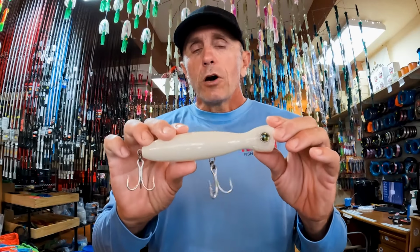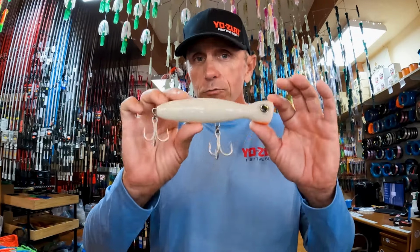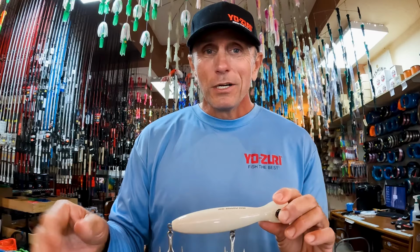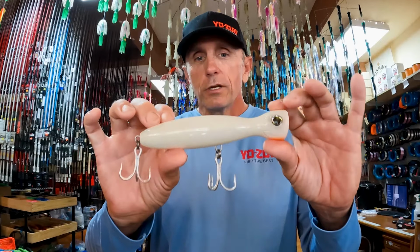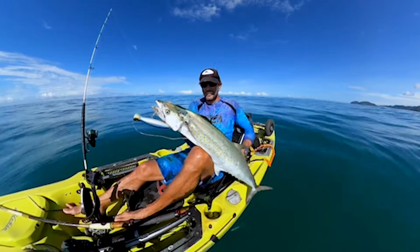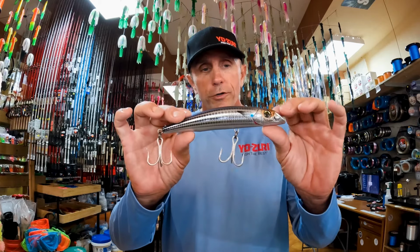So it'll also accept a lot of different speeds and actions and velocities. I can run this thing really fast, looking for roosters, looking for mahi, looking for yellowfin, or I can slow it down and I can catch giant cubera snapper. I can catch any fish that's a little more predatory and looking for a slower moving lure. So super great action, very versatile. Again, like always, got the strong Yo-Zuri hardware. Super popper, my favorite. The last lure in the mag series that I use is the mag darter, okay?